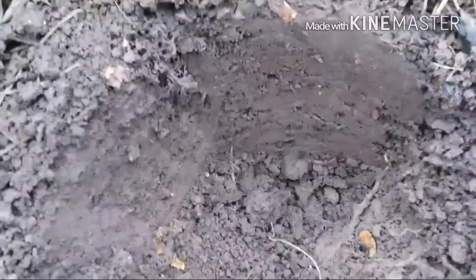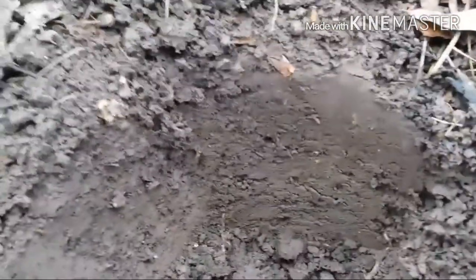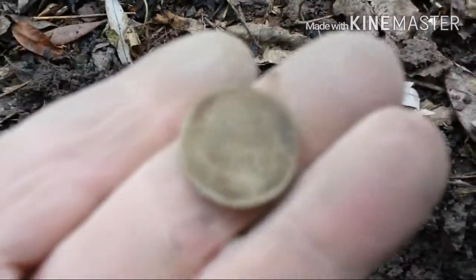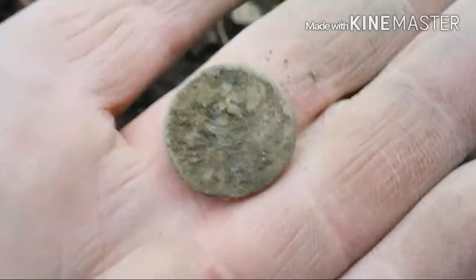Hey everybody, just dug the large cent there. And I moved over to here. I got a 78 signal. Oh, there we go. Upside down. 78 signal, and I just dug up this crusty thing. No idea what it is.